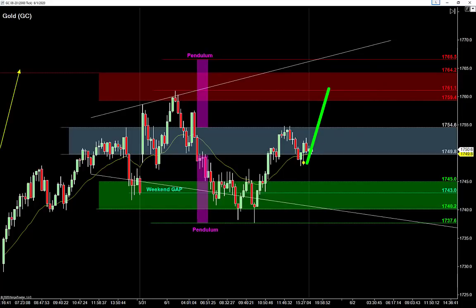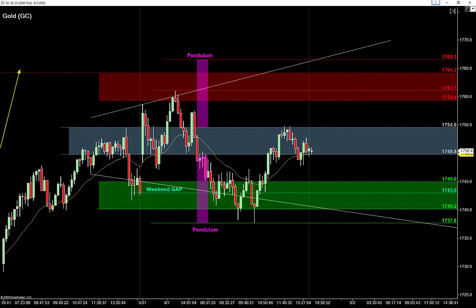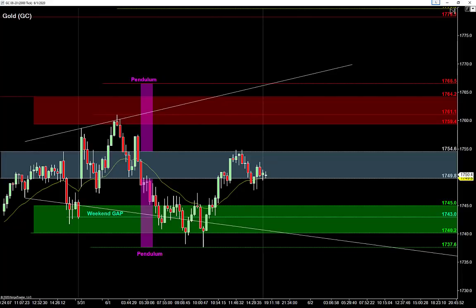Strong move up, pull back. That's the problem, right? That's the big problem right now. If we end up with a 1 2 3 breakout here, I don't like the idea of being a buyer on that pullback. What I'd like to do is see it go right on through it, right? I mean, that would be the ideal, right?